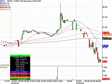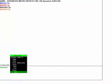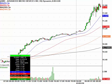I'm going to have other levels ready for Intel today. If it does trade down lower, I'm not sure how low this will go. But again, on the back of the Intel flaw, you're going to see AMD is roaring and soaring to the upside. So AMD trading right now at $11.75.